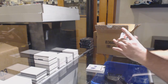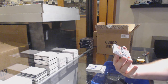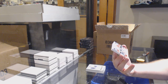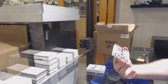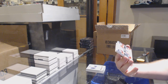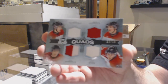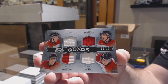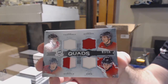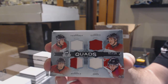We've got a quad jersey, number to 10, which will be rated between St. Louis. I've got to think of all the teams on this one. I think it's St. Louis, Winnipeg, and Buffalo, if someone can correct me on this. Pietrangelo, Schwartz, Scheifele, and Ennis. The only one I wasn't very knowing about is Schwartz. But quad jersey out of 10, Team Canada.